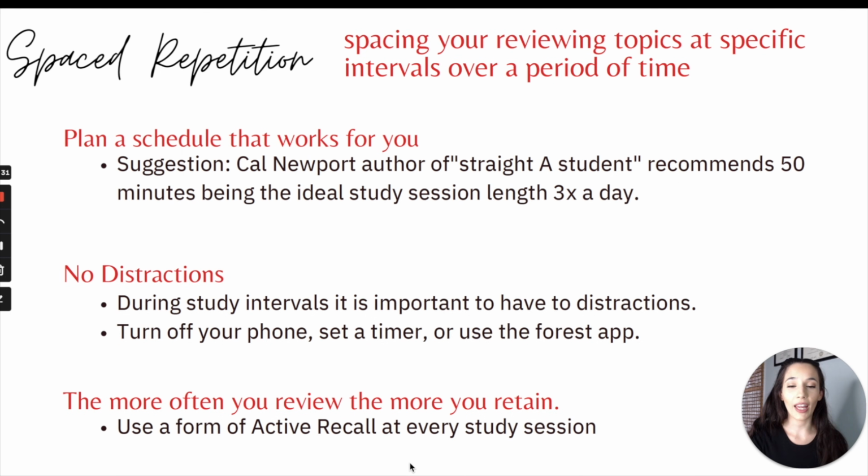So this is just what Cal recommends, but if you want to do an hour twice a day or an hour and a half twice a day, you do whatever you want. This is just what he recommends. But you want to make sure you're studying every day. I mean, if you're working and stuff, maybe those days you aren't studying if you're working like 12s or something, but you want to make those reviews every day.